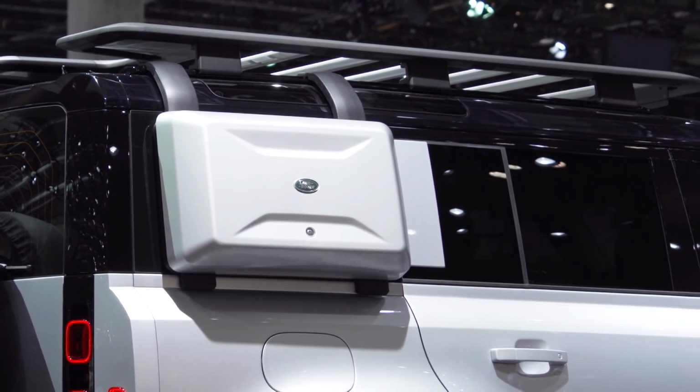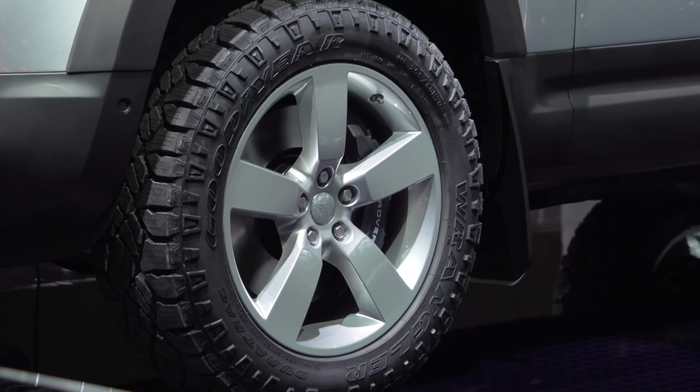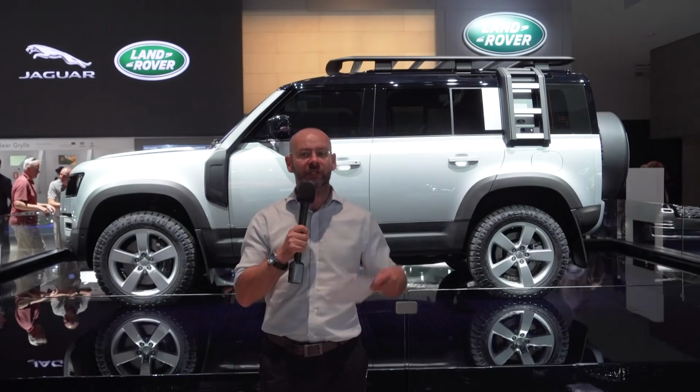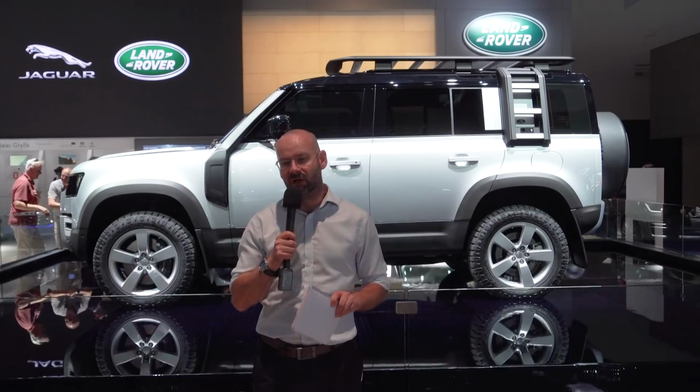Of course, it is four-wheel drive as standard. You can have coil or air springs. There is a low ratio gearbox. The centre differential is lockable. You can have it with an active locking rear differential. Land Rover says it's the most capable car it has ever made.